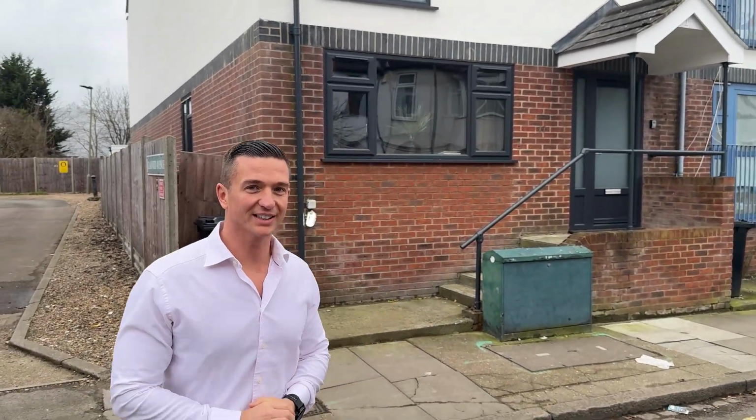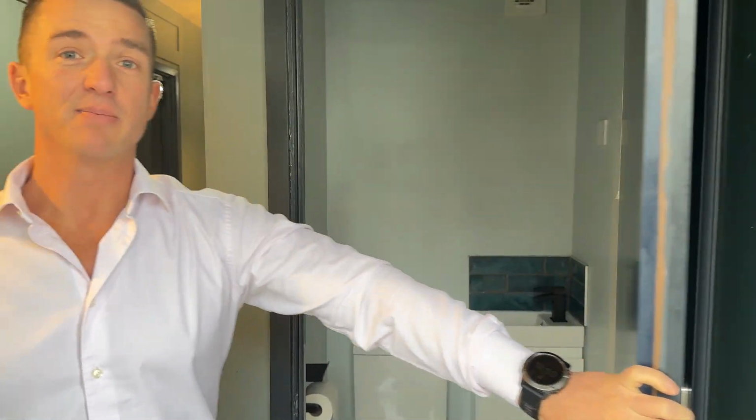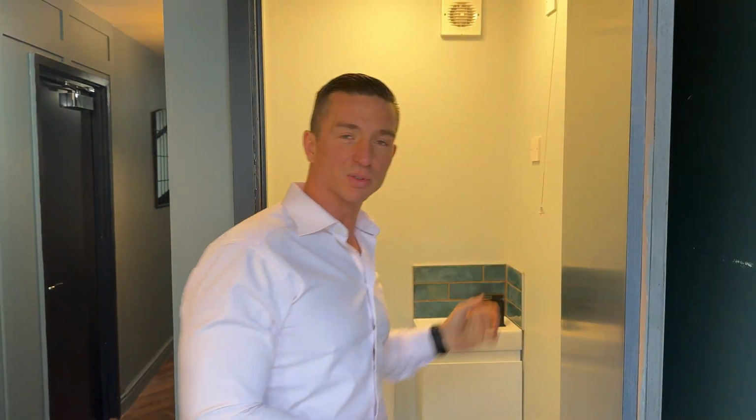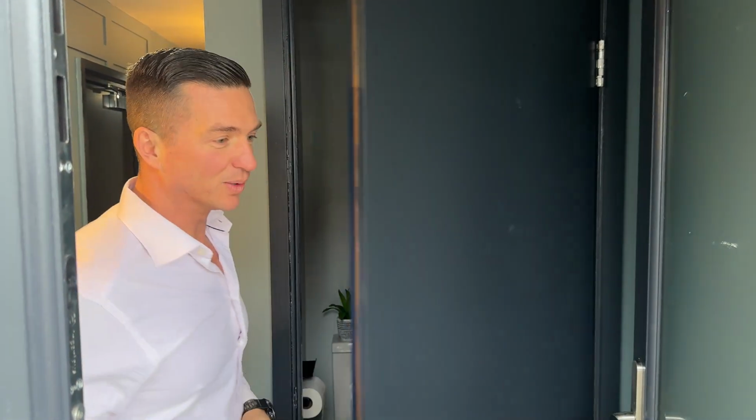Come and take a look inside this recently refurbished HMO project and I'll show you exactly what we've done. First things first, downstairs we've added a toilet to make it a bit more practical. This previously was just a little coat wardrobe. We made it a little bit wider, stuck a toilet in, so downstairs all of the tenants have got somewhere to, well, you know what toilet is.